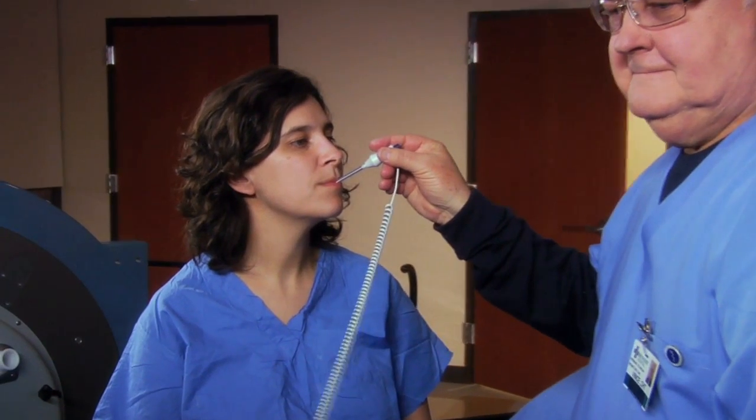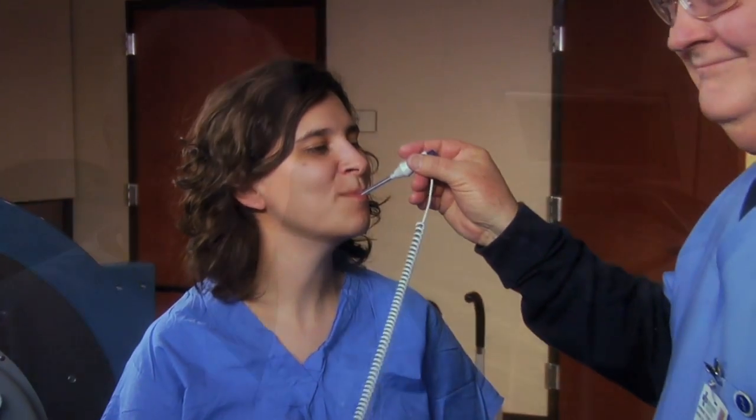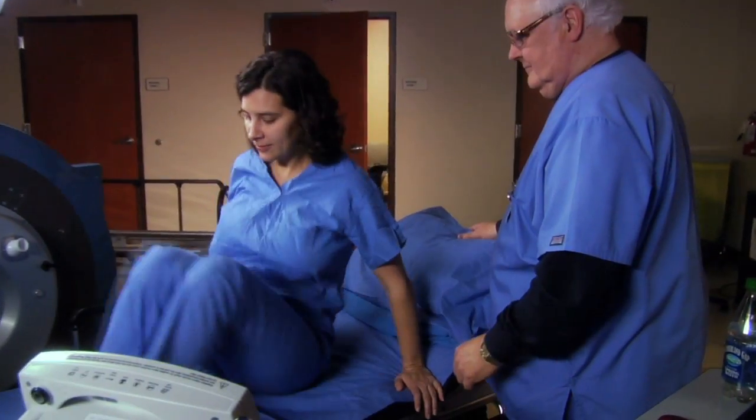What they're going to feel like when they're in the chamber, if someone has flown either in a commercial aircraft or they've been to the mountains, they'll have a feeling that maybe their ears have popped a little bit. That's probably the only feeling that you're going to have as far as an effect of this diving or pressurization.